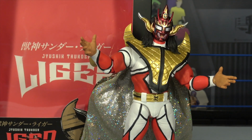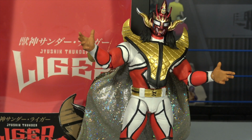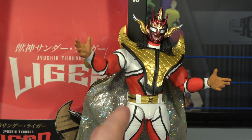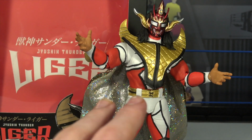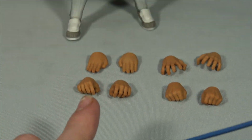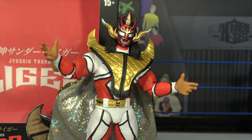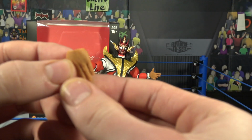Alright guys, here we have Jushin Thunder Liger right in front of you looking absolutely freaking beautiful. Oh my God, this figure's absolutely insane. Don't worry, we will get into it, but before we do, we gotta take a look at the interchangeable hands. Let me just start off by saying, you guys are probably like, dude, he's over-exaggerating on these hands. No, dude, these things look friggin' amazing.